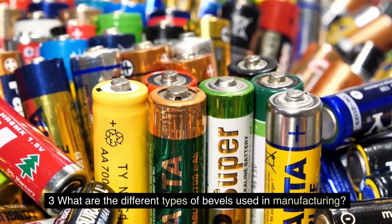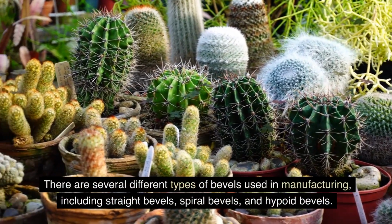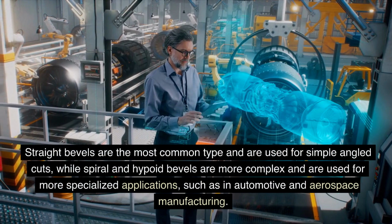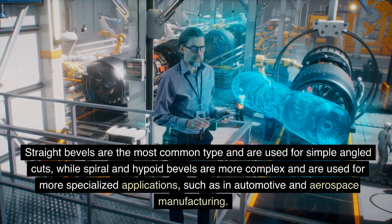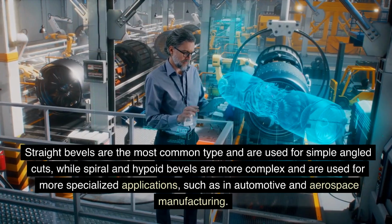3. What are the different types of bevels used in manufacturing? There are several different types of bevels used in manufacturing, including straight bevels, spiral bevels, and hypoid bevels. Straight bevels are the most common type and are used for simple angled cuts, while spiral and hypoid bevels are more complex and are used for more specialized applications, such as in automotive and aerospace manufacturing.